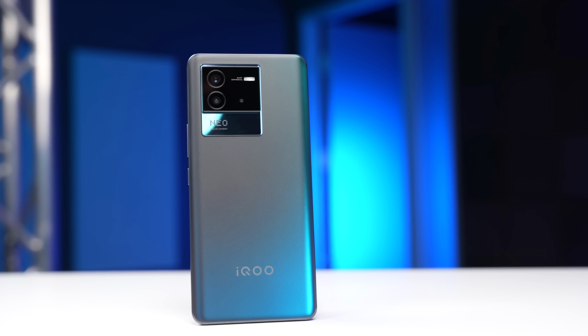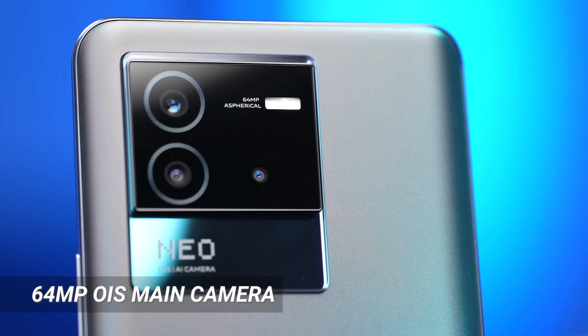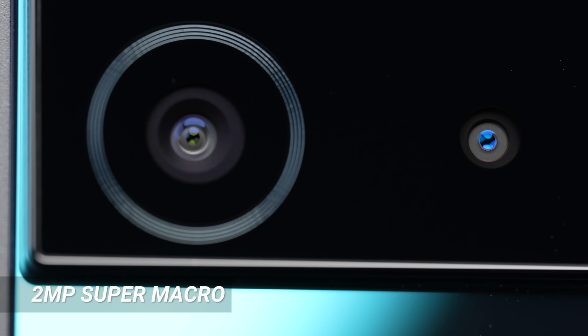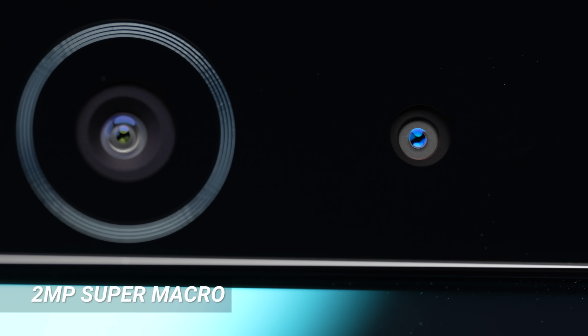All right, moving on to the cameras. We have a triple camera system on the back with a 64 megapixel main camera with optical image stabilization. OIS is something that normally you only see on flagship phones, so it's pretty cool that they included it here. You have an 8 megapixel ultra wide camera, and then this little 2 megapixel macro camera.